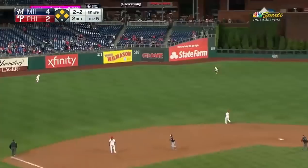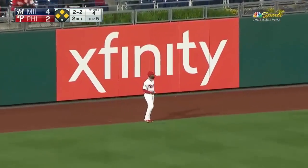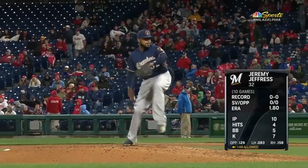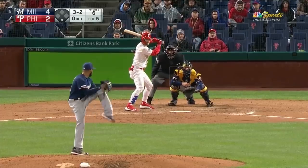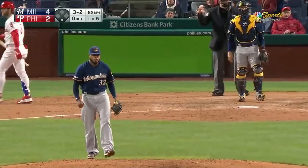Fly ball left field. McCutcheon out near the track is under it, and the inning is over. All right. Alvarez comes in and works. Jeffers a 1.80 ERA. Somehow Freddie Peralta was able to get through 4 innings and allowed only 2 runs. Swing and a miss. Harper struck out 3 times this evening.